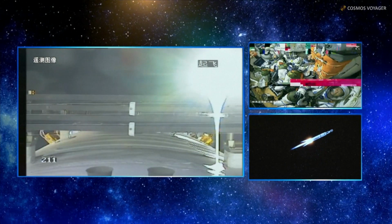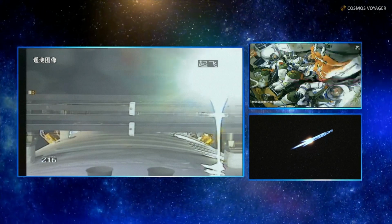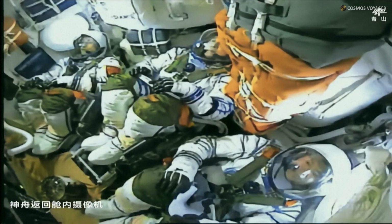Now they can see the outside from the window. Yes, they can see it outside. So are they out of the atmosphere right now? Exactly. So can we say they're already in outer space? Yes.